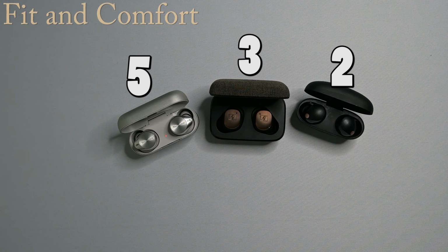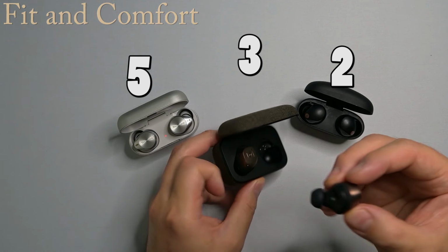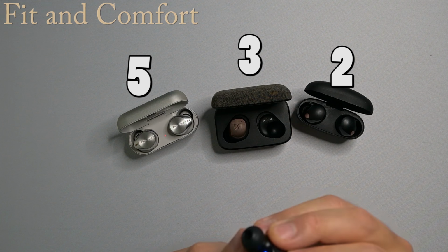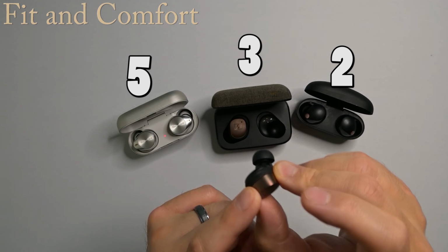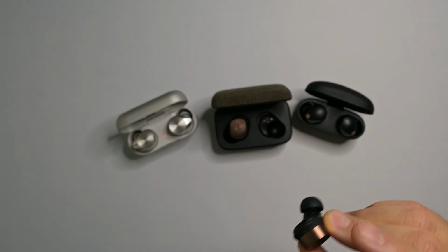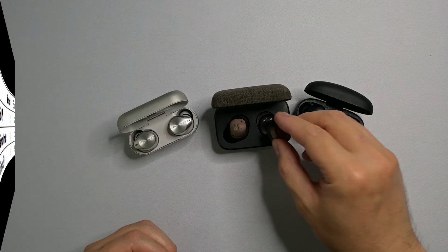really good seal. Now, the Sennheiser fares a bit better, but it does not sit in my ear securely. This is a medium-sized tip, and I've tried all the sizes it comes with. It comes with 4 different sizes. I've tried even the largest stability bands, and I just cannot confidently use these outside for fear of losing them.